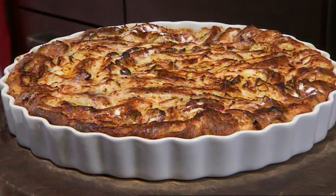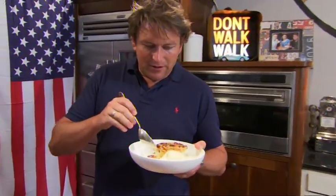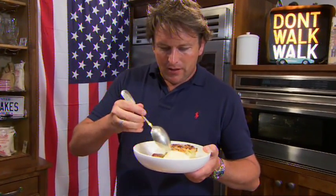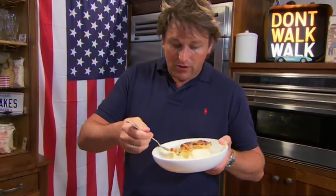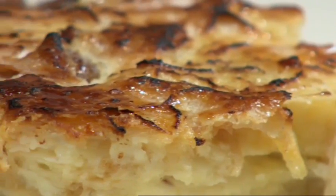Now, even after all these years of making this, I never get bored of it. It's a dessert for me that's not too sweet. Sure, it's filling, but it's well worth it.